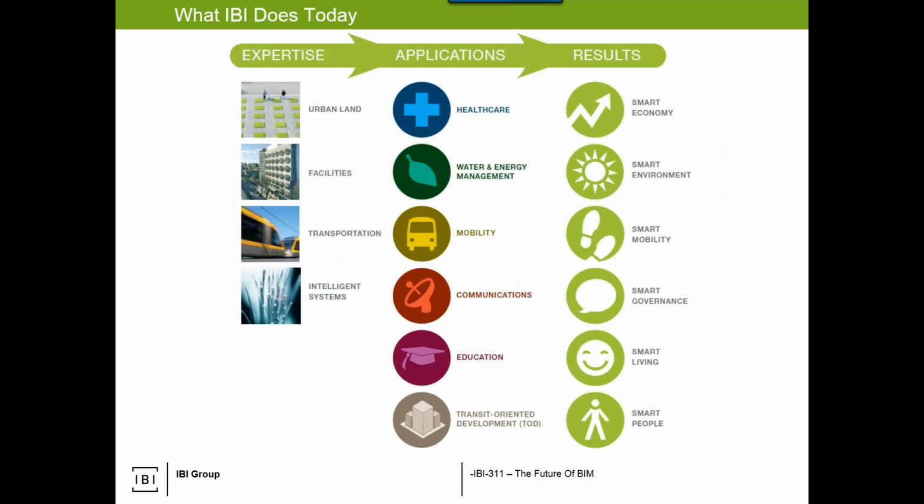This is kind of what IBI does today. I think this was an image from one of our annual reports. So we have expertise, and in that expertise, we do land, facilities, transportation, systems. That's very generic. Facilities encompass all of our multitudes of buildings: education, living, healthcare, industrial, etc. But for simplicity, we then apply them through some manner, through the healthcare environment, water and energy, mobility, comms, education, etc., transit design. And then we hopefully achieve a result of smart something, and that's all of our work with smart cities. We're infusing what we do into the Smart City Initiative.